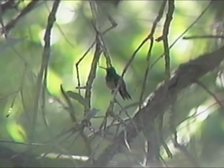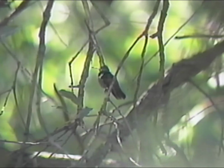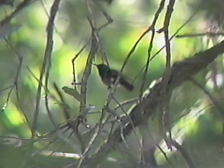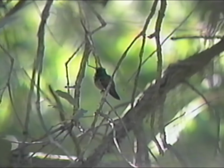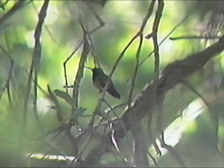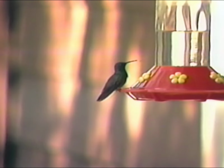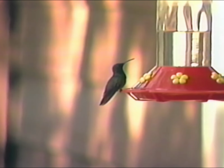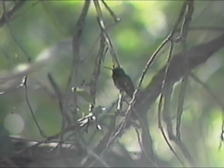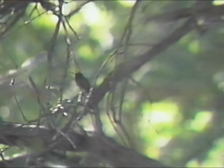This very rare Berylline hummingbird, a wandering rogue from Mexico, was filmed at the Santa Rita Lodge in Madera Canyon in August of 1987. It may have been the only Berylline to visit the United States that year. The Berylline occasionally nests in the U.S., and summer appearances in the Santa Rita range are among the exciting reasons for a hummingbird trip to southeastern Arizona.